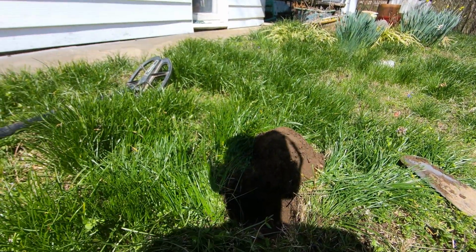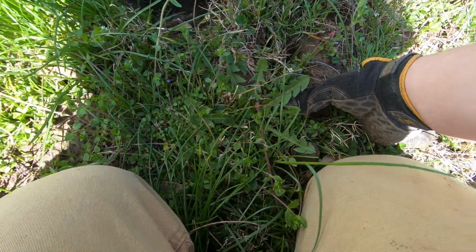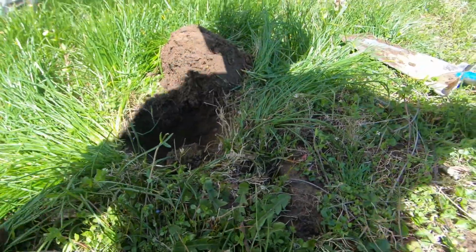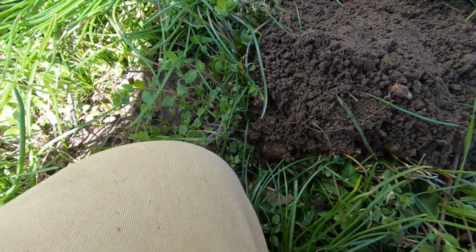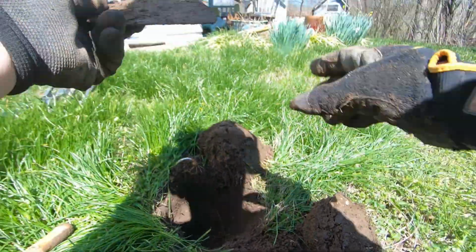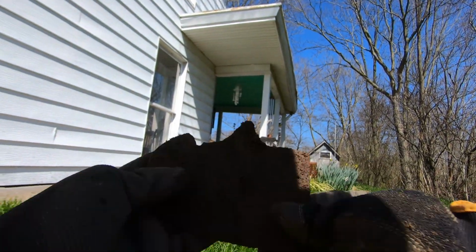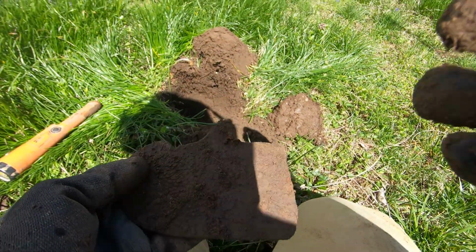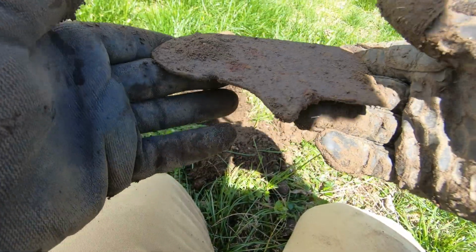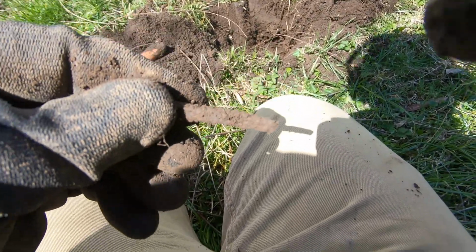The first high tone of the day looks like about an 84, 85. Sounds like a dime. Wasn't real big. Yeah, it ends up being a flat piece of steel, maybe part of a tool. Square now.